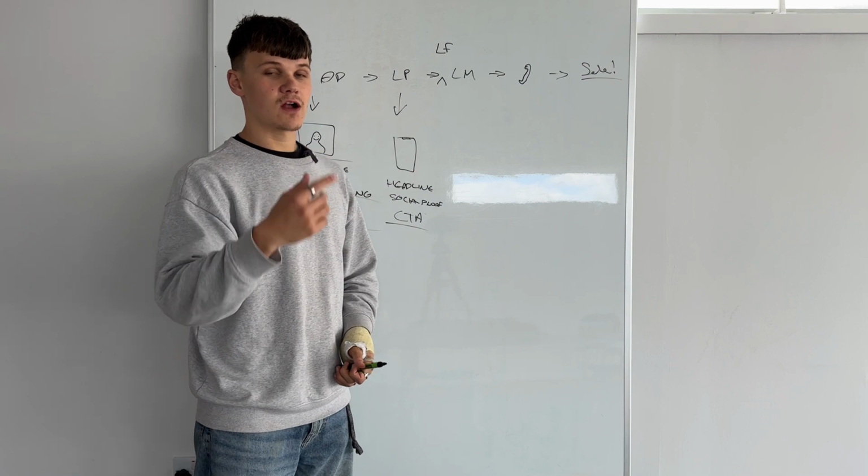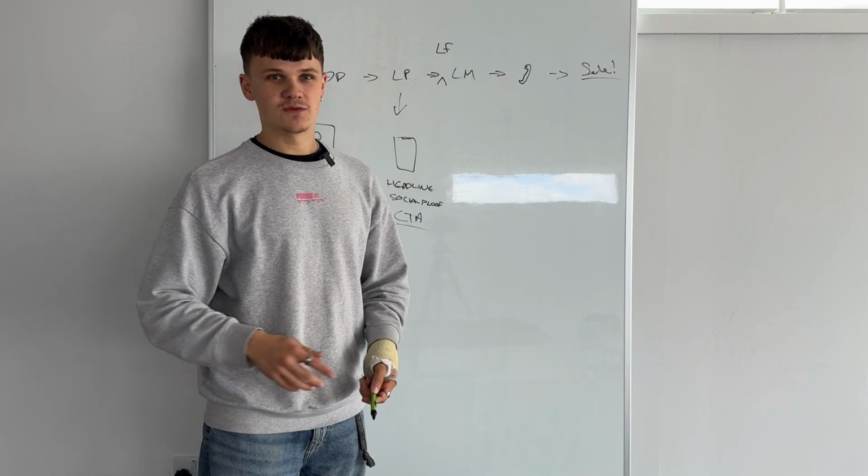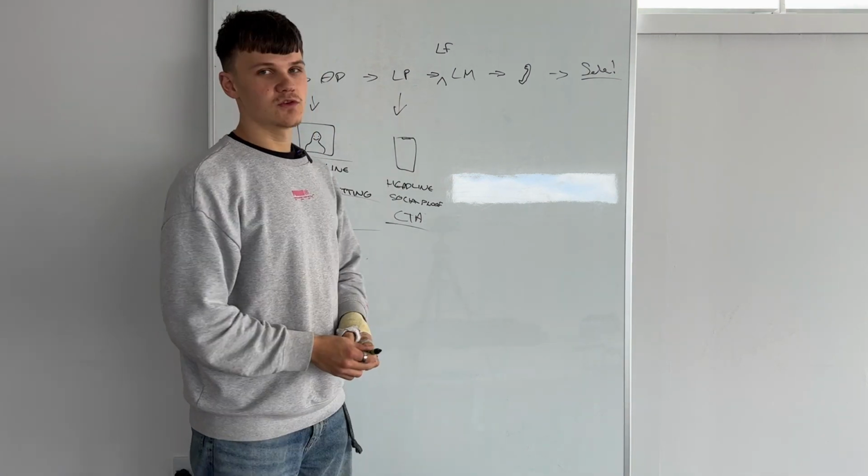So within this lead form, there are a couple of things that they had to fill out to specify where they were, who they were, what their requirements were. And only if they fit a certain criteria were they able to move on to the next part of the funnel, which was the lead magnet.